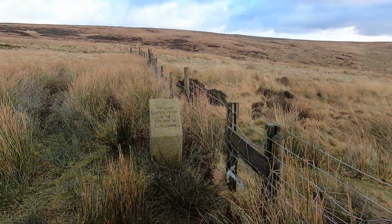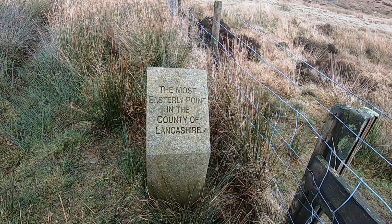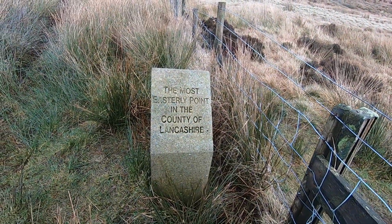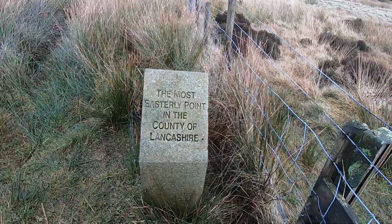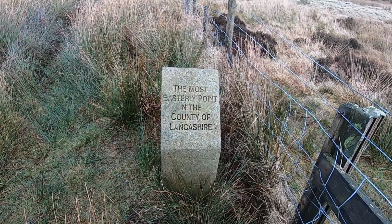And here, pretty important stone for us Lancastrians, the most easterly point in the county of Lancashire. This appeared about 7 years ago. I don't know who put it there, but I was pleased to see it when I first saw it.